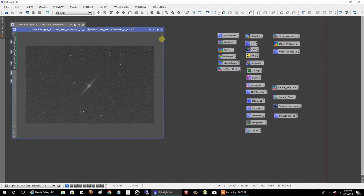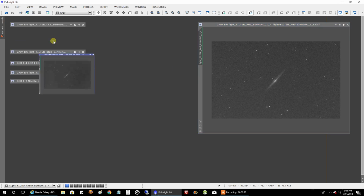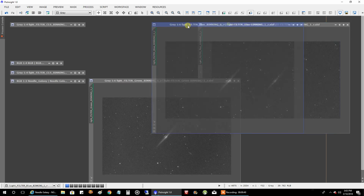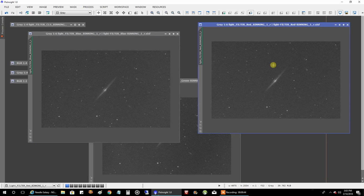So here's the red filter, 40 minutes of red, 40 minutes of green, and 40 minutes of blue. And the data doesn't look too bad. I don't see any dust donuts or anything. It looks like the flats did their job, although I didn't even see any dust donuts in the raw images either. So that's not too bad for the RGB.